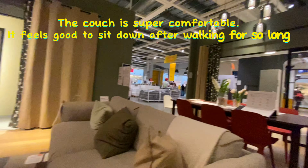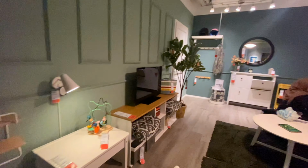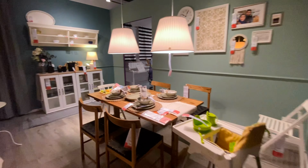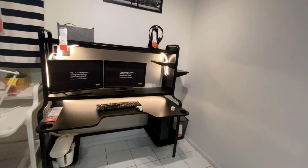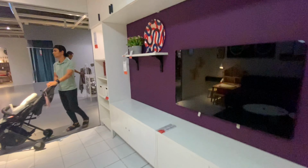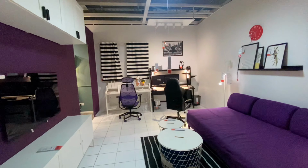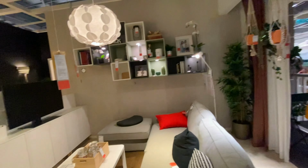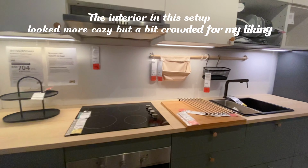Wow. The couch is super comfortable. It feels good to sit down after walking for so long. Everyone seems to be taking a rest from shopping. The interior in this setup looked more cozy, but a bit crowded for my liking.